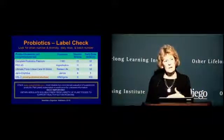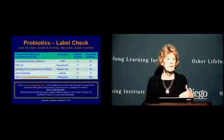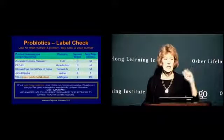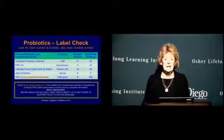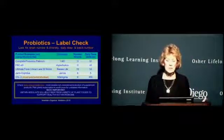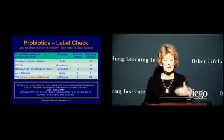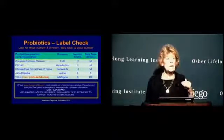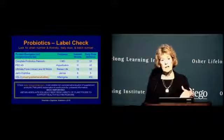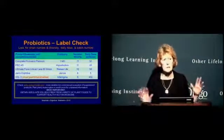But the other things to look for include strain number and diversity. There are a number of probiotics on the market that have just one type of bacteria in them. It's really better to have many different strains to repopulate with the most diversity possible. You also need to know the daily dose and the batch numbers. So I gave you a few to compare. There are huge differences, not only in strain number, but in daily dose. The one that seems to have the most published research is VSL3. It's also the most expensive. So you may not need to use that, but you'll find that a lot of the others have testimonials on the web, but nothing published to show their benefits. So it's a little problematic.